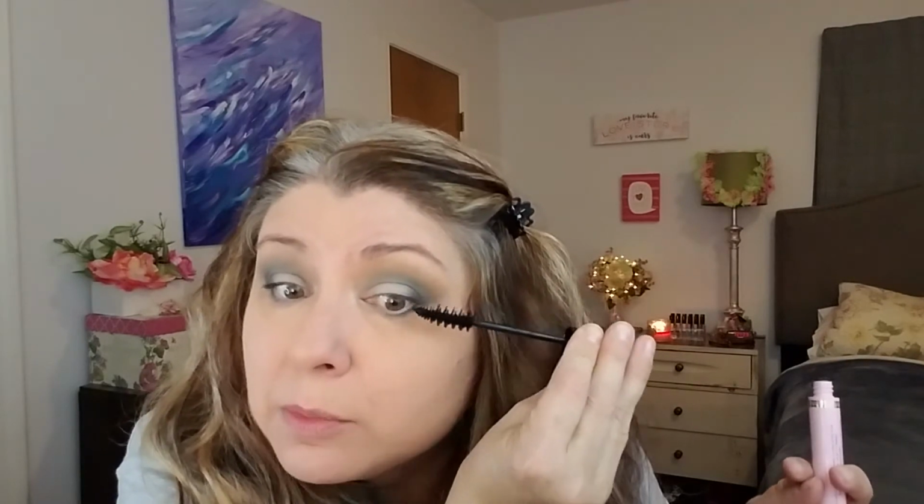And I've already touched my eyelid. I'm not going to attempt to do my lower lashes with this. There's just no way possible. Whoever thought this was a good idea, I don't know, they need to be whooped. I mean, it's actually a very good mascara. It's just the brush is crazy. All right, I've got to let that little spot dry and we'll flick that away. Butter bronzer.